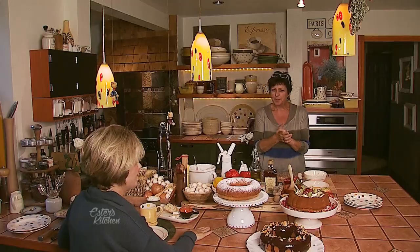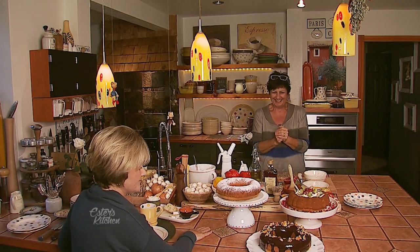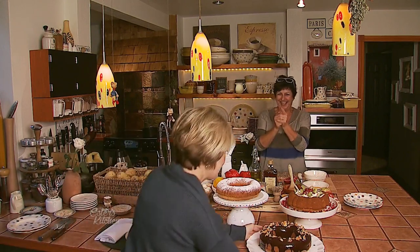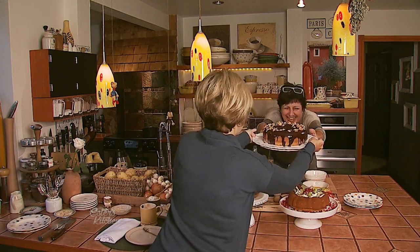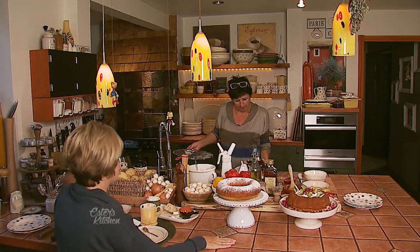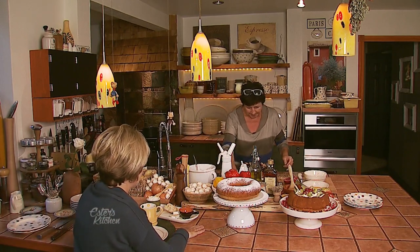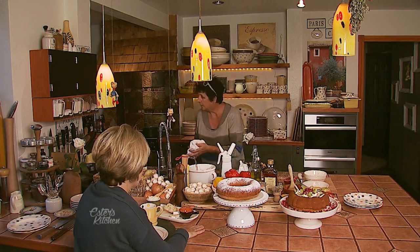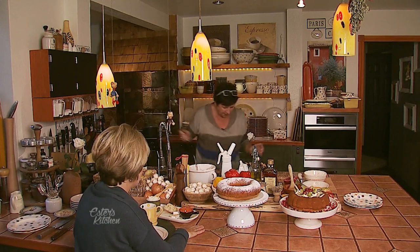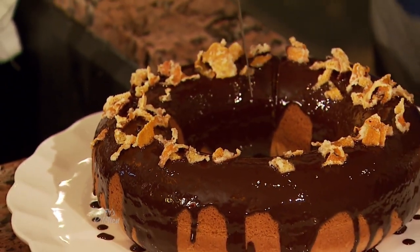There we go. Which one are you going to try, Nancy? Oh, it's a hard decision. But I have to go with the chocolate. I knew that. Let me cut that. It looks so nice and shiny, doesn't it? It does. And I think it baked just perfect too.